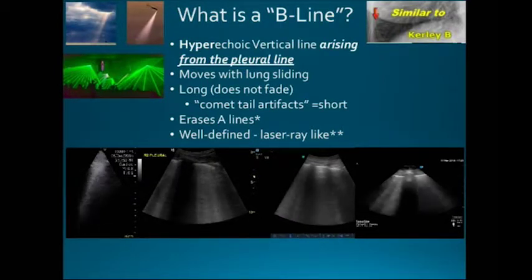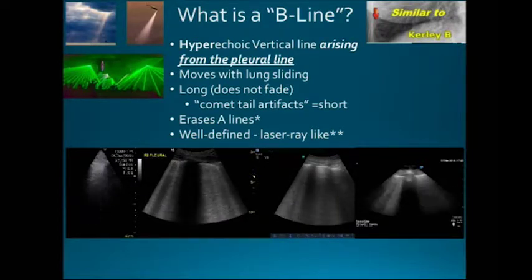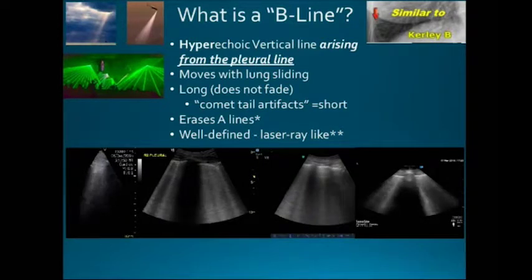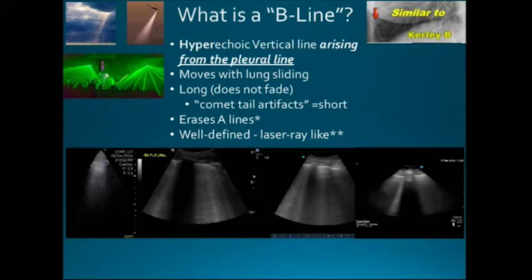And so you can think of this as kind of like the ultrasound visual equivalent to hearing crackles. It's this vertical artifact pattern where it starts at the surface of the lung and streams all the way down in kind of this laser light or searchlight artifact pattern. And this is very helpful for determining people with residual pulmonary congestion.